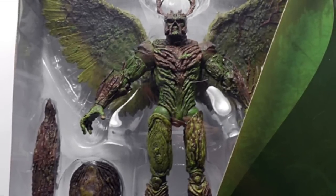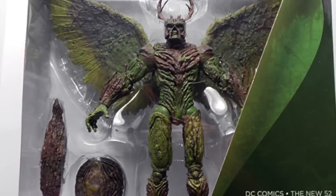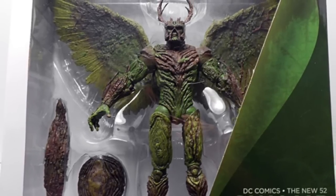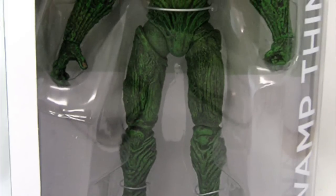DC Direct, of course, has done their fair share of Swamp Thing figures. Some of them after hours, some of them before. This one was based on the New 52, and he suddenly grew horns and angel wings because reasons.